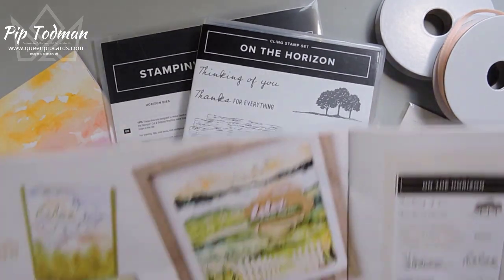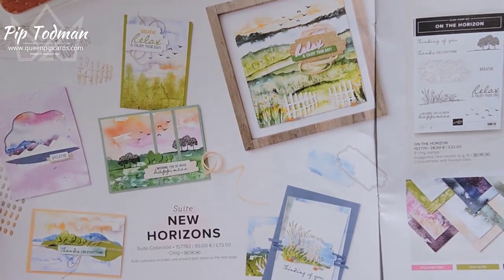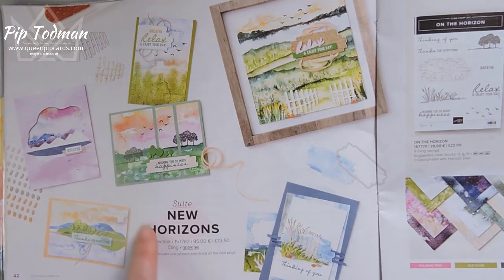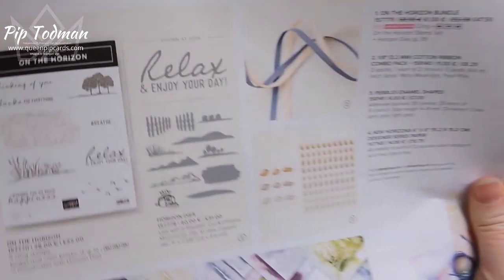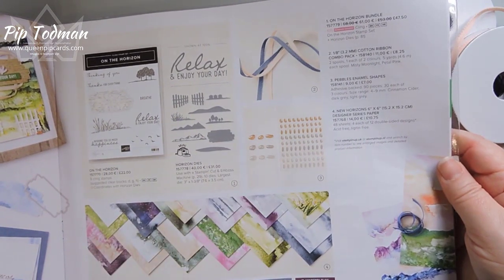Now this suite can be found on page 42 of the mini January to June 2022 catalogue. It's called New Horizons. You can buy it all with one single number, which I love. It makes it so easy to get all the things that you want. And it comes with all of these beautiful things, which I'm going to take you through now.